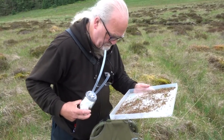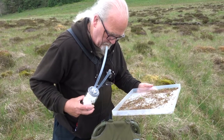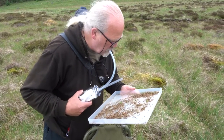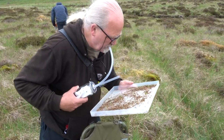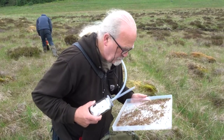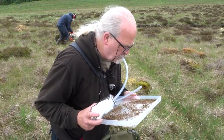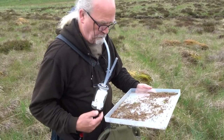So a really successful sampling of a very fertile site, with both males and females collected, meaning everyone is happy. I'd just like to point out again that we had permits to work this SSSI site, and we don't recommend carrying out such activities without the relevant paperwork.